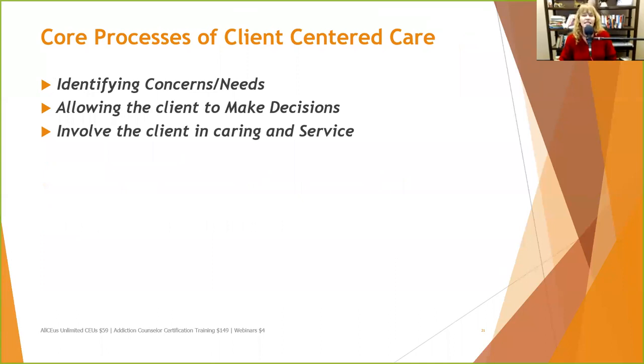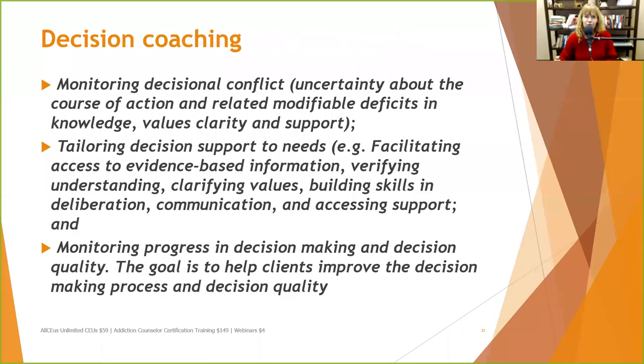Core processes include identifying concerns and needs, allowing the client to make decisions, and involving the client in caring and service. So, regularly communicating with them like they are someone you care about, which hopefully you do. Hopefully you don't have to fake that. If you do, you're probably already feeling burnt out.